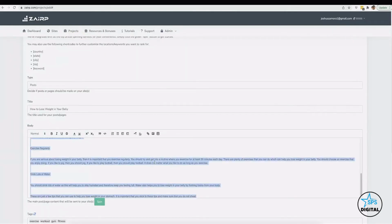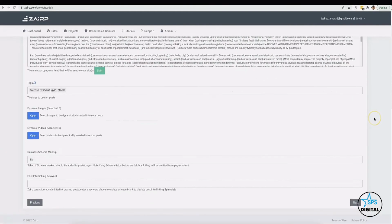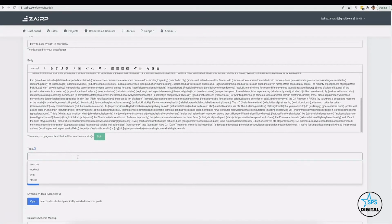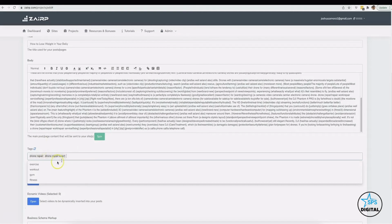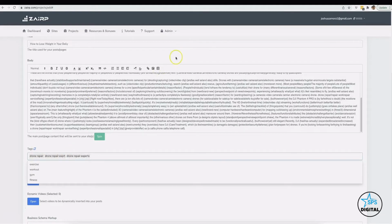All right, so I'm going to paste that content that I've been using over and over on this site. Again, it's been one piece of content that I've continued to use for every single city, and it continues to produce page 1 rankings. And again, Zairp is doing everything for me, and I'm putting very little effort into this demo site that I've been getting rankings for. So I'm going to leave that there as is. I'm going to change these tags because they are not the tags that I want. Typically these tags are done for you automatically. But since we had content around weight loss written for me, it generated relevant tags around that niche.